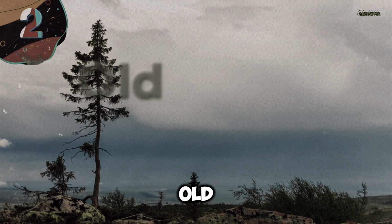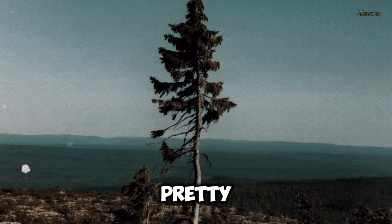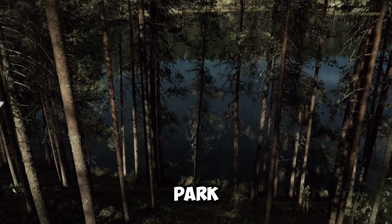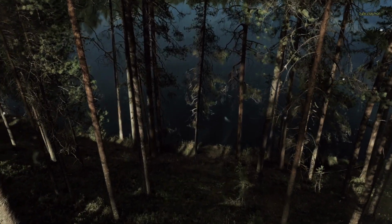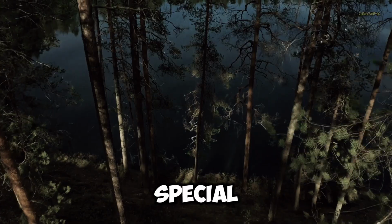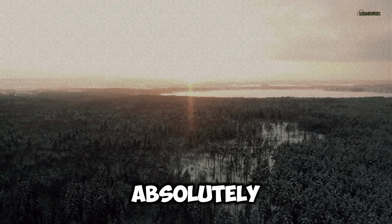Number 2. Old Tjikko. While Old Tjikko may be small, it's pretty fierce. That's because this tiny 5-meter-tall tree is considered to be the oldest tree on the planet. First identified in Sweden in a national park in 2008, Old Tjikko is a Norway spruce that stands alone and isolated. While its current iteration is likely only a few hundred years old, Old Tjikko has a special talent, just learning how to clone itself, making its age absolutely incredible.